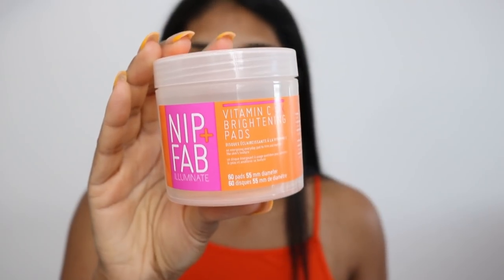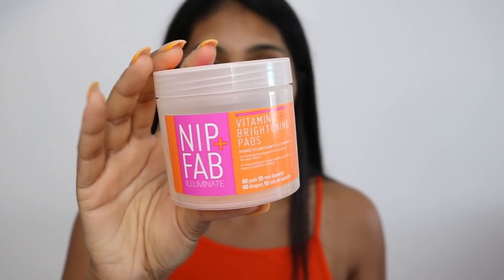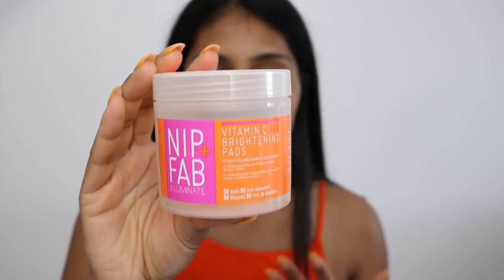I'm first going to start off with these NIP+FAB vitamin C fix brightening pads, just to prep my skin, exfoliate my skin a bit as well. They come in these wet little pads and you just literally pull one off. Oh my god, my hands are so ashy. Oh, I don't even think I have moisturizer.